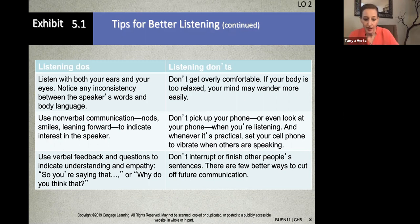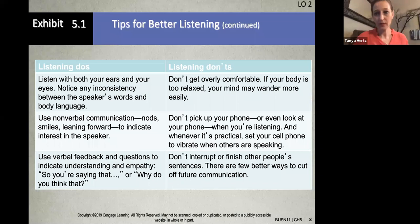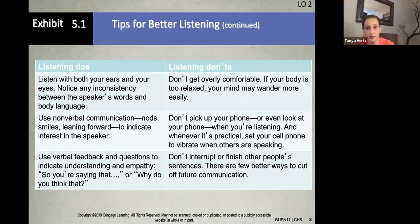You always want the camera, your laptop, to be set down. You don't want to be holding it during the meeting. And you also want it to be a little bit above your face, looking down at you, rather than below, looking up. Okay? And I think you can see why.